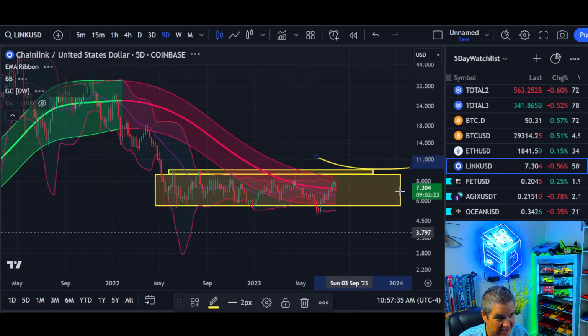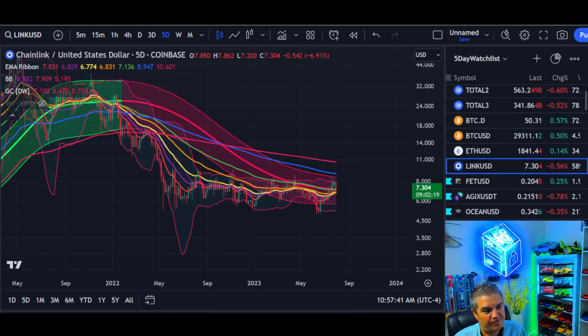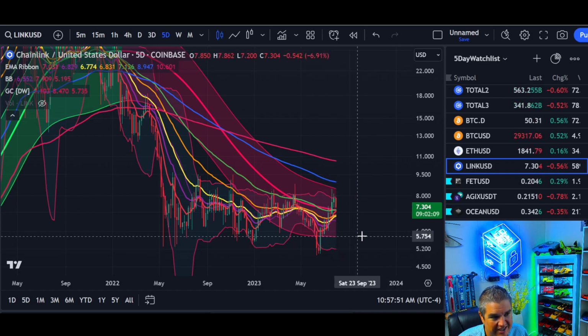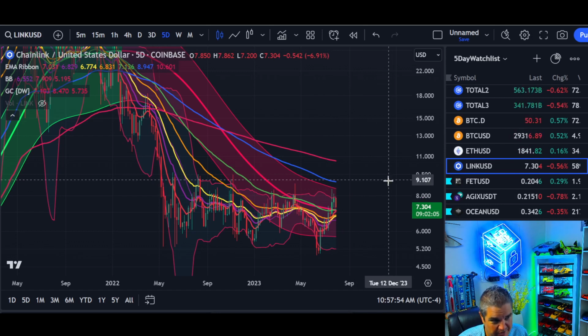How about the 5-day? How's that looking? We can do that a little bit sooner. Let's clean this up. The 5-day, that could go a little bit sooner, but still we gotta be knocking on the door late Q4, right? At the earliest. This just takes time. This has got to go up before it turns green. So we need that to turn green and prices to be on top, right?